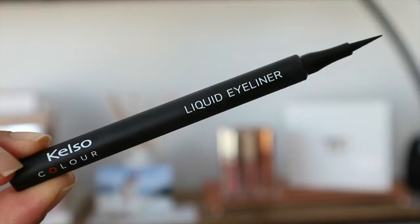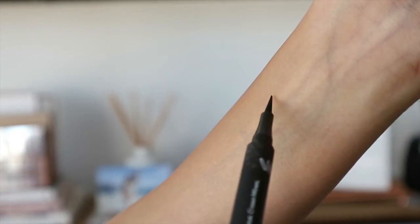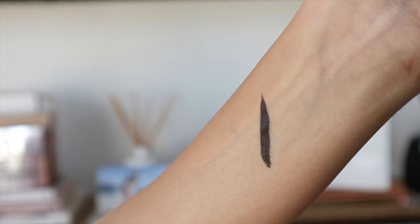So today I did use this liquid eyeliner here, and it is in the shade black, and I used that to create my wing liner today. I haven't worn a wing in the longest time. So the thing I love about this felt tip is that it gives you a nice precision when you're creating your wing liner, and this does retail for $159.95.